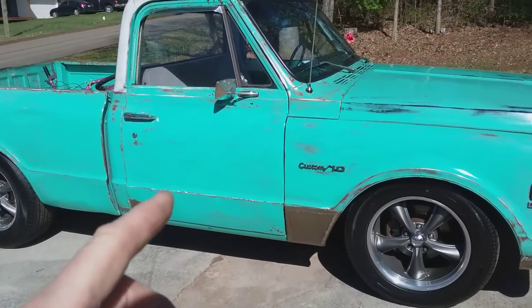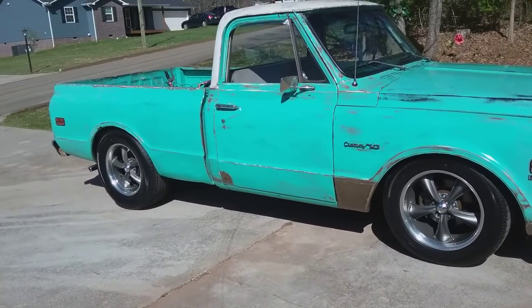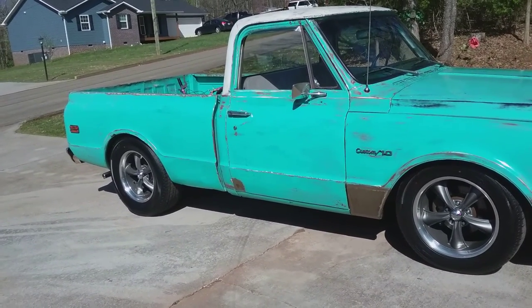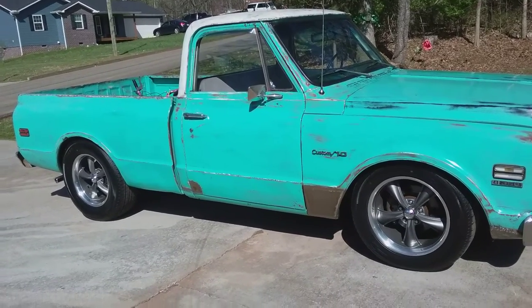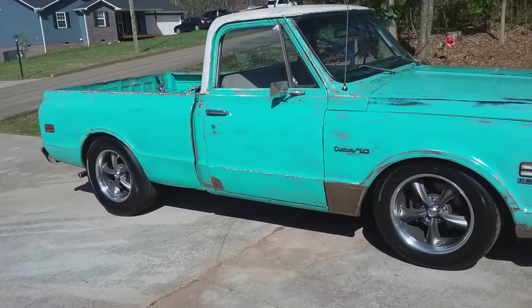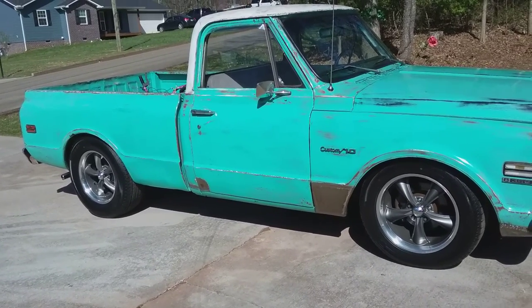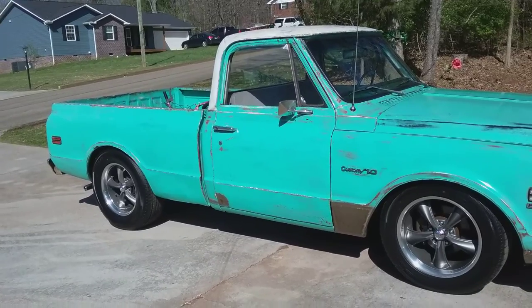Anyway, when you have an old truck or an old car like this, you can do just about whatever you want to. I mean, you're not going to hurt it. I know I've said that a bunch in my videos. I'm always saying I'm a man on a budget, because I have to save for every little thing that my wife and I do on these things. And I try to do as much of it as I can.